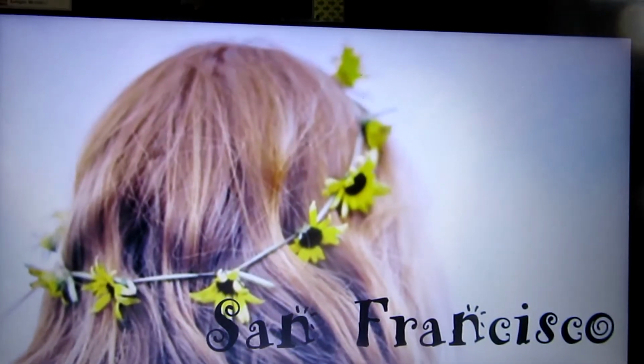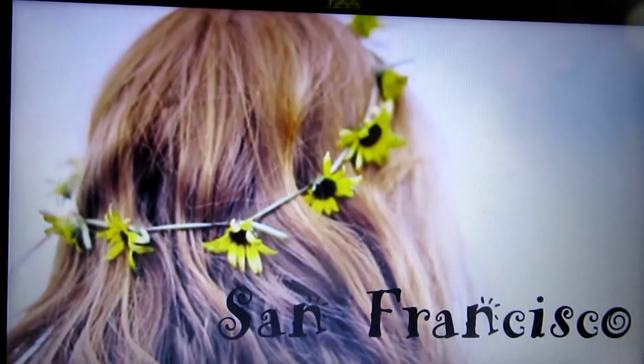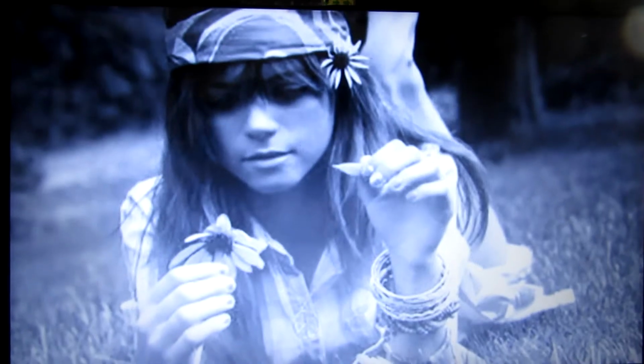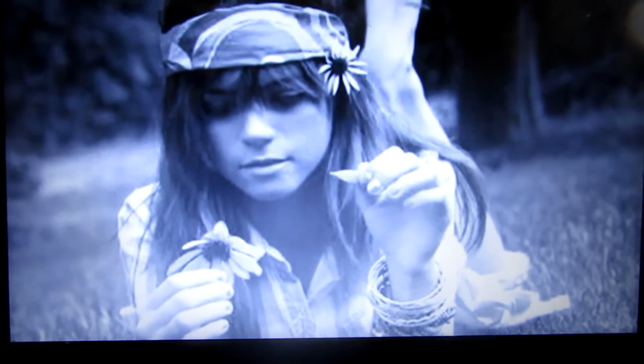If you're going to San Francisco, be sure to wear some flowers in your hair.